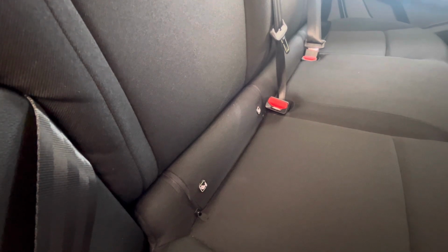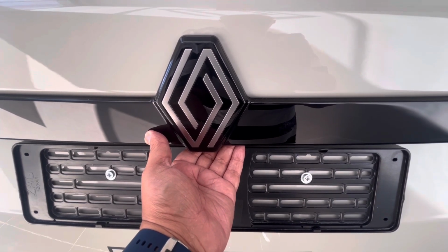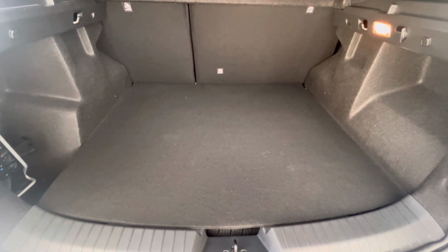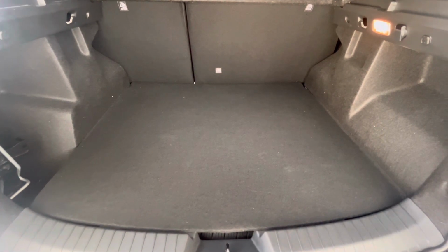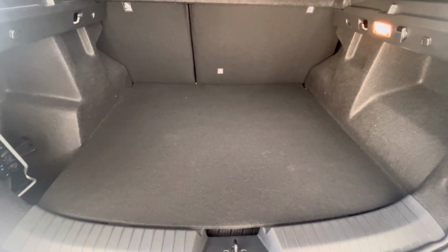Moving to the boot area of the Duster, you open the boot where my hand is showing, pressing the button there, and once you open the boot, it will reveal a boot capacity of 444 liters, which is more than enough for most people, like carrying some bags of potatoes or your kids' school bags.